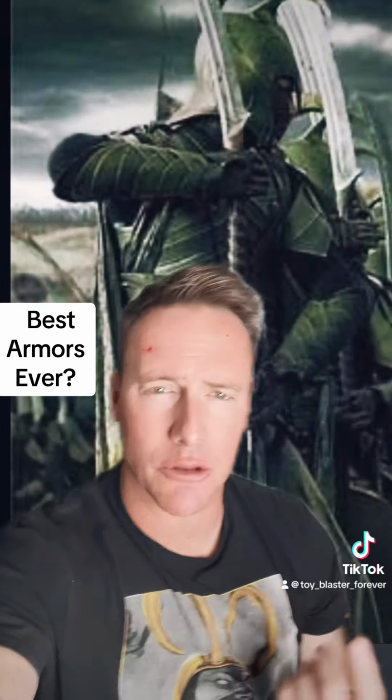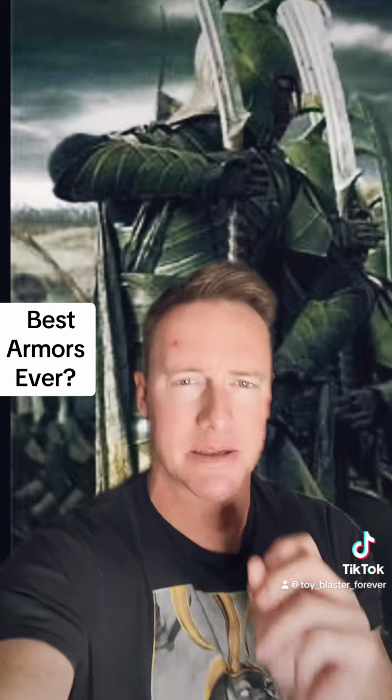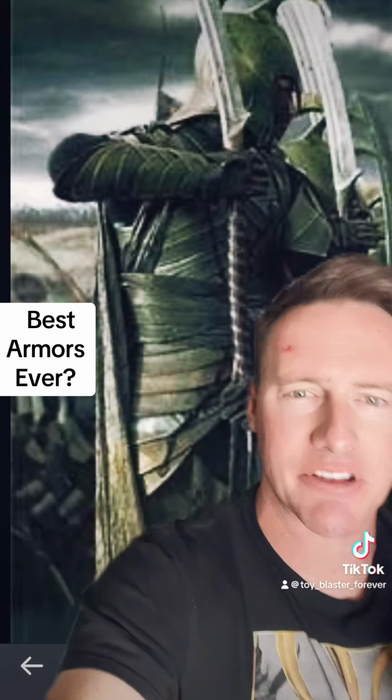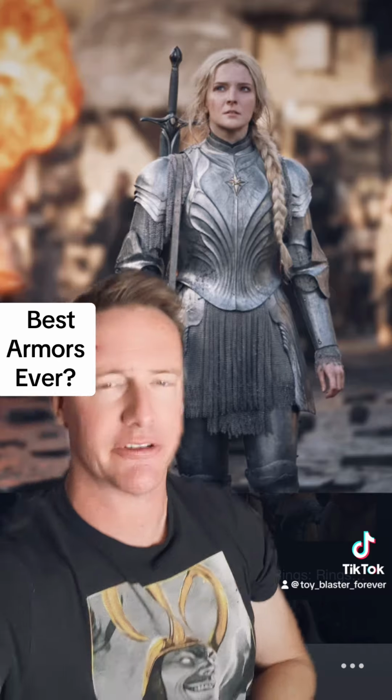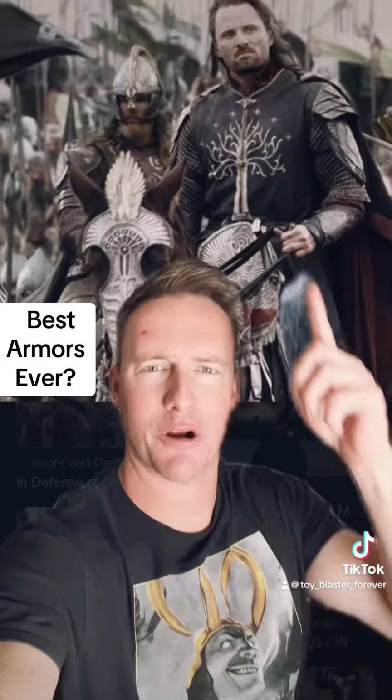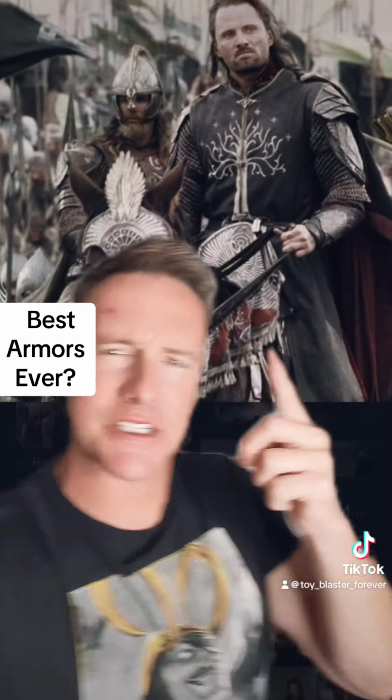Obviously, we have to talk about Lord of the Rings. The Elvish armor is some of the best we've ever seen on screen. I have to talk about it. I could do just a video on this. Even the costume design for the new show, the Elvish armor, chef's kiss. Aragorn's king armor, come on. Even the horses have great armor.